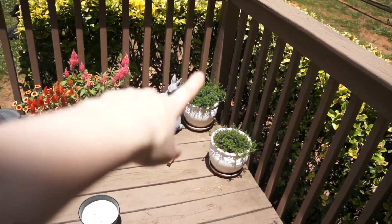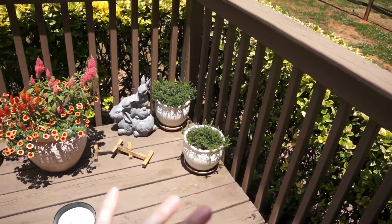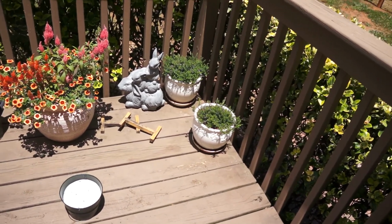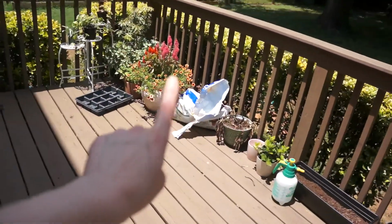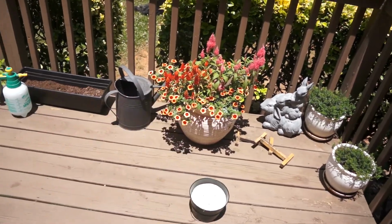I think I'm gonna bring the big one into the shade, and hopefully that'll kind of stunt its growth a little bit so this one can catch up, because they were bought at the same time and I'd really like them if they were the same size. I don't know, I like that kind of symmetry. Just like this arrangement right here is symmetrical to that arrangement. They've got all the same flowers in them and they're the same pot.